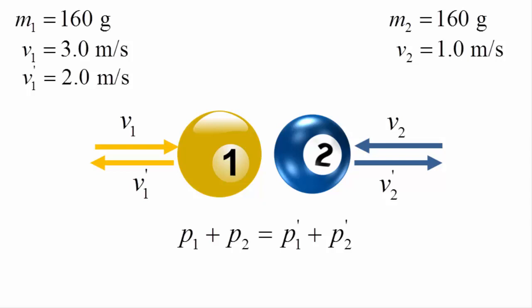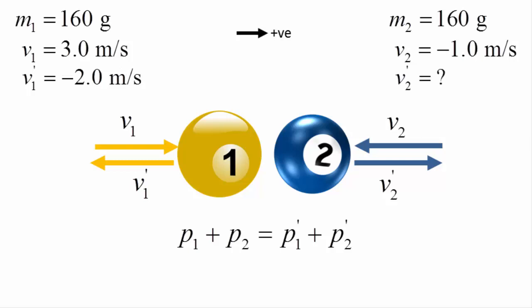Let's define going to the right as positive, so that any vector pointing to the right will be positive and any vector pointing to the left will be negative. So the initial velocity of ball 2 and the final velocity of ball 1 will be negative. What is the final velocity of ball 2?